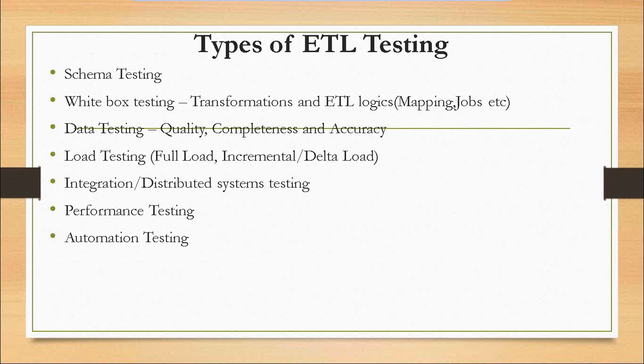Now once the system is stable and up and running, people usually go for incremental load or delta load. Incremental or delta load means that after every scheduled time, whatever data has changed since the last ETL run, we need to load into the target. It is unnecessary to load the data completely again; it doesn't make any sense. That's where the logic of incremental load or delta load comes into the picture. We also have to make sure that in an incremental load, only the data that changed after the last ETL run is migrated. So that's the type of load testing.